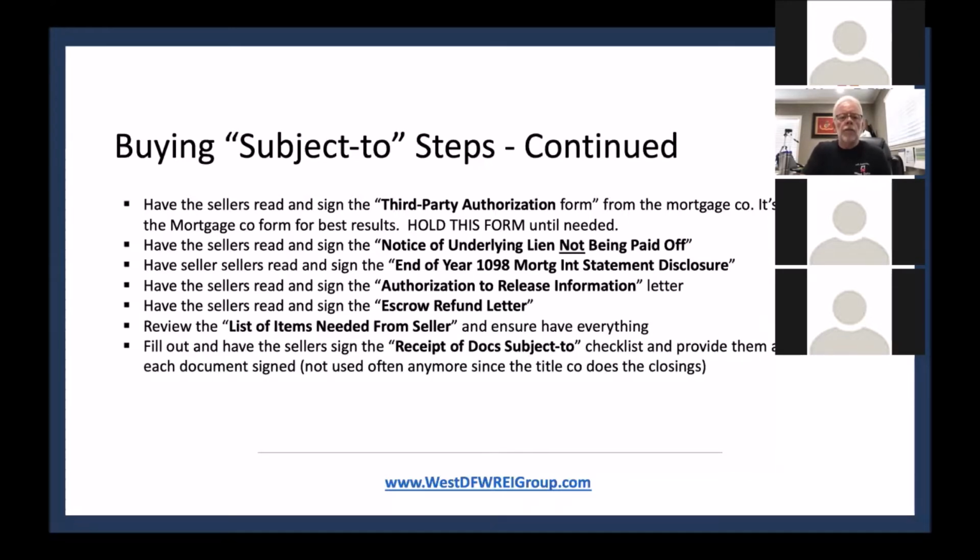Fill out and have the seller sign the receipt of documents for subject-to. Now, I don't use this much anymore because this was back in the day when I used to get a lot of this stuff signed at their house, and then I would give them copies so they would have a receipt of all this stuff. But now there's a couple documents I sign at the house, but most things are being done at the title company now.